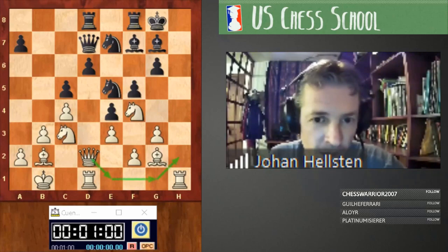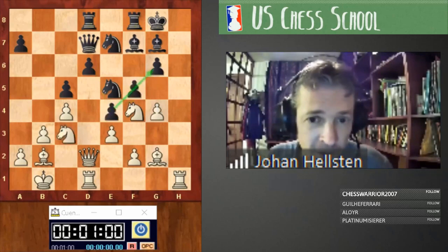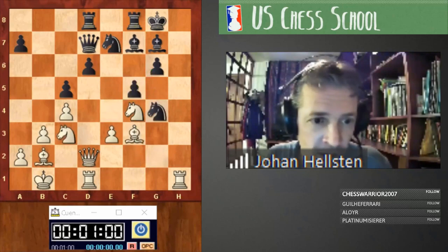Well, in this way, g4, we're kind of combining attacking play and positional play, because just like Sarvagna says, if black takes with the pawn, then his pawn structure is ruined. So let's continue with the game. Knight takes, f3, pawn takes, bishop takes. The knight had to move away. And here we have the nice move queen h2.